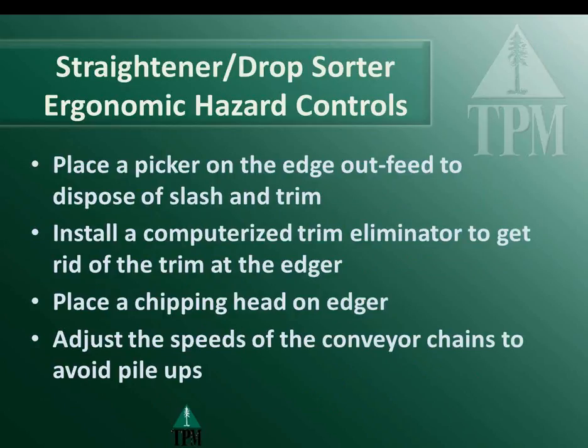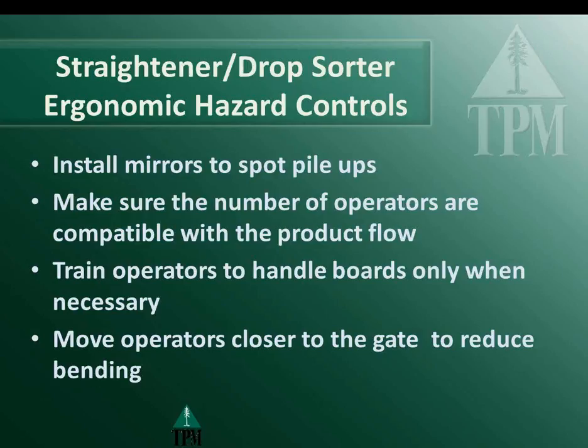Adjust the speeds of the conveyor chains to avoid pileups. Make sure everything's calibrated so as things go through, it's real nice and smooth. And then for visibility and communication, put mirrors in so you can see pileups and identify things that are going on. Make sure the number of operators is compatible with the product flow. If you need an extra person, get an extra person, things like that, to minimize the amount of problems.